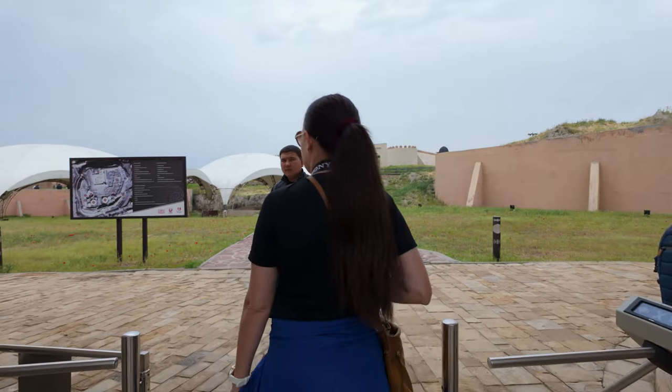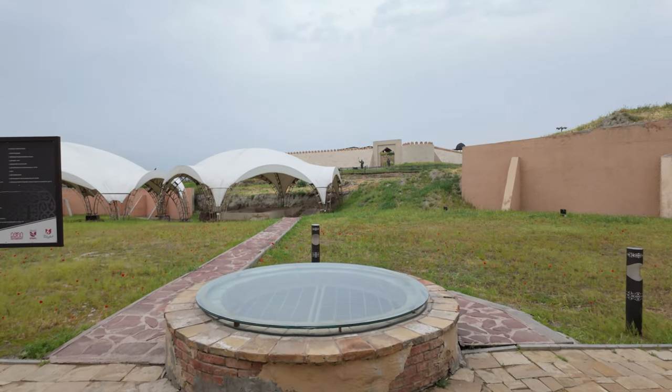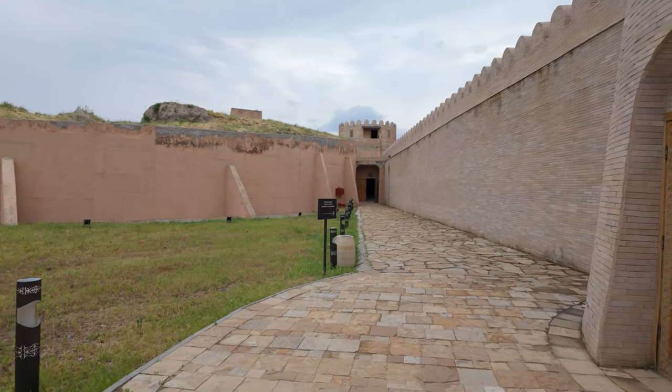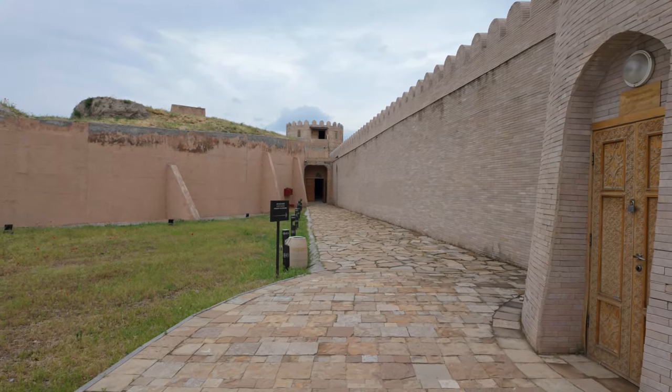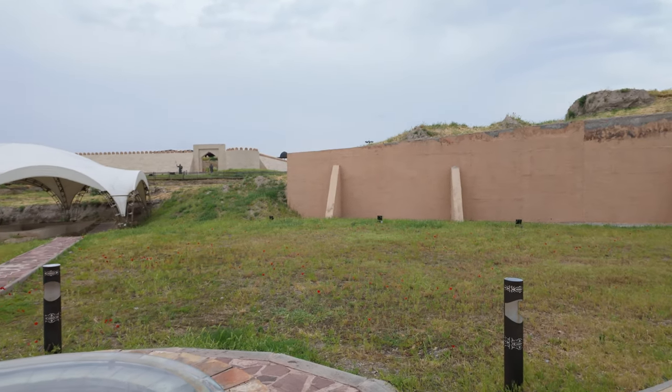As we enter the old city, we received some good news. There was some sort of promotion apparently, and it was free for us today. So this is pretty spectacular, and quite a bit of it.